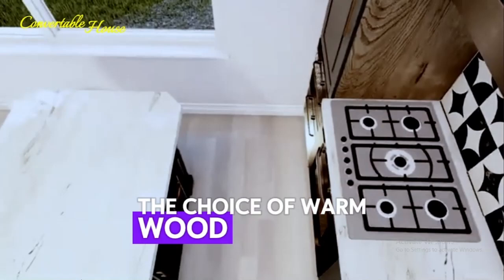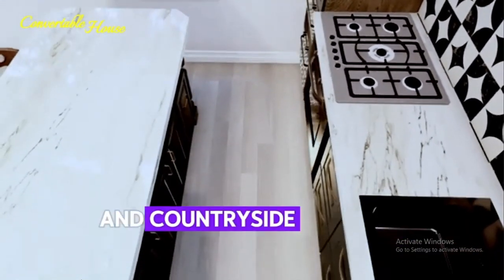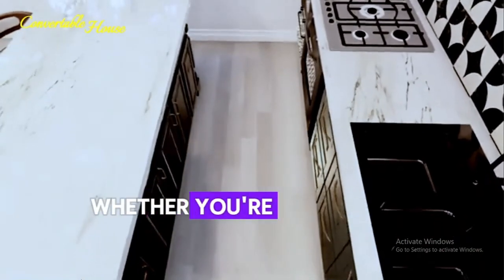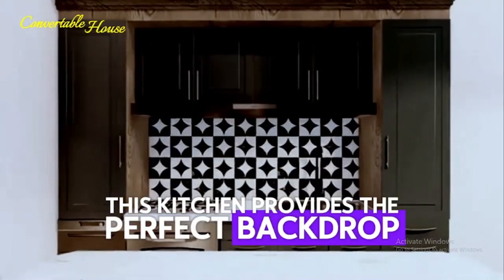The choice of warm wood cabinets and elegant lighting fixtures reflects the home's blend of modern design and countryside comfort. Whether you're preparing a family meal or hosting a gathering with friends, this kitchen provides the perfect backdrop for creating memorable moments.